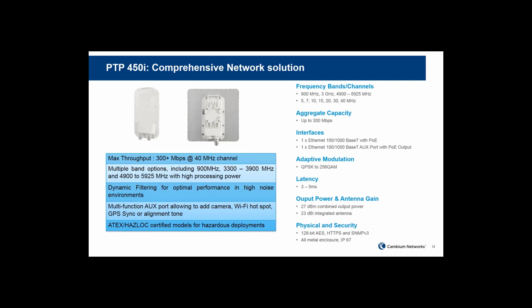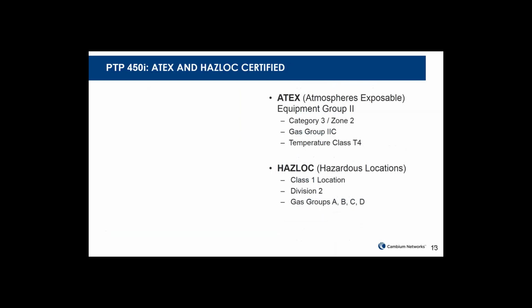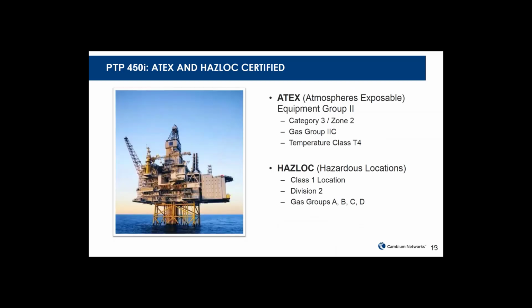It has adaptive modulation, a top output of 27 dBm, and an antenna gain of 23 dBi. It also has dynamic filtering as part of optimizing the performance in highly noisy environments. The PTP 450i we also have in a version of ATEX and HazLoc. ATEX and HazLoc are really useful for dangerous conditions where you want to deploy, such as radioactive, mining, or underwater conditions. If you want to use those, you have to use ATEX HazLoc certification, and for the PTP 450i we have a SKU that is certified for this.